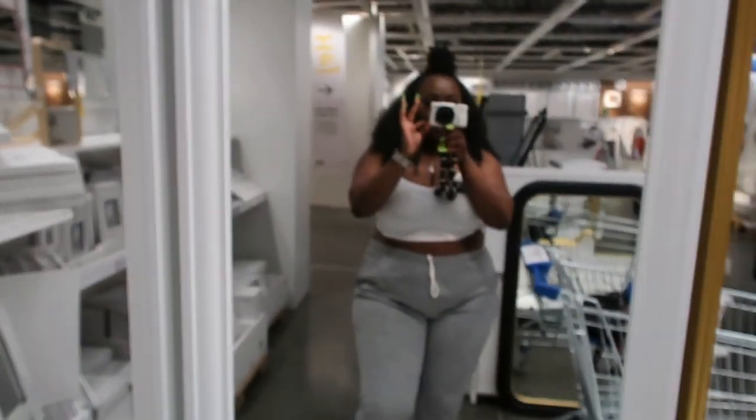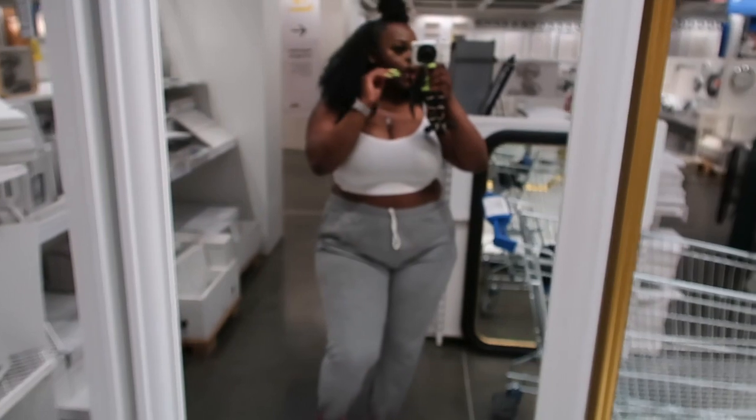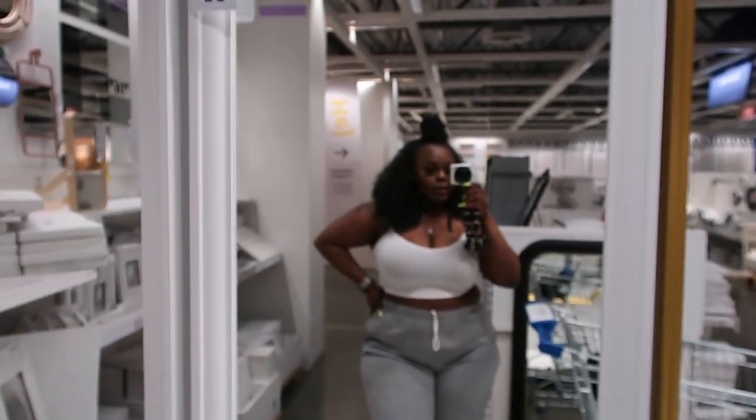Okay, the mirrors is cute, y'all. Look. Period. Girl, I need to lose weight because why am I wasting my snacks? I'm gonna get it together, y'all.